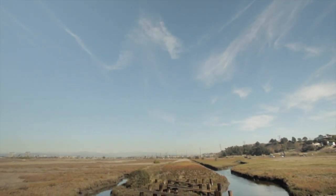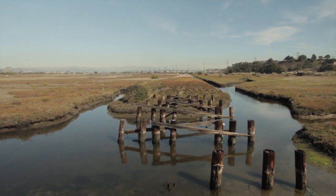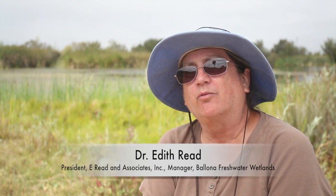Some reporter once described it as a cradle between land and sea. Our goal is to see the Ballona Wetlands properly restored as a tidal wetland, consistent with state law, policy, and voter initiative. What you see behind me is the result of many, many years, almost 20 years of effort by grassroots environmental activists to save what remains of our coastal wetlands here on the west side of Los Angeles.